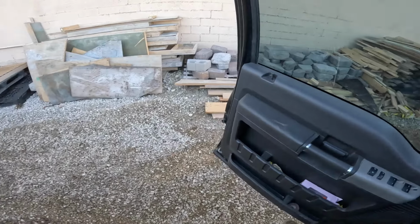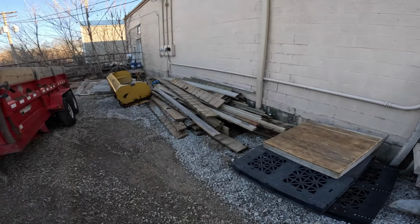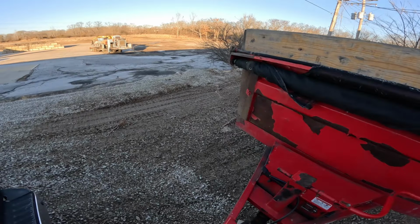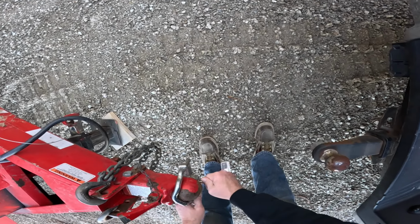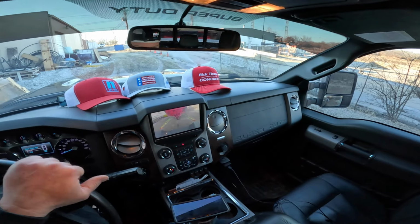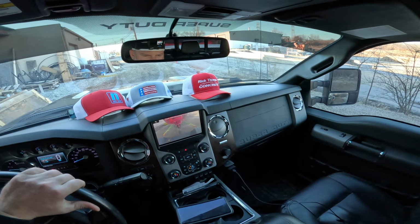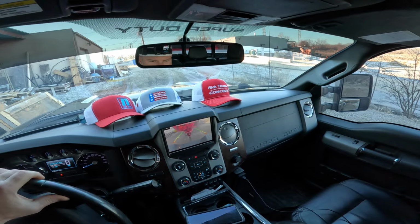All right, let's throw this trailer on the truck real quick. Dang, we got some cats up in this thing. Come on now. Holy crap. Gonna have cats everywhere now. The backup camera is definitely the best invention that they ever put on a pickup truck, without a doubt.